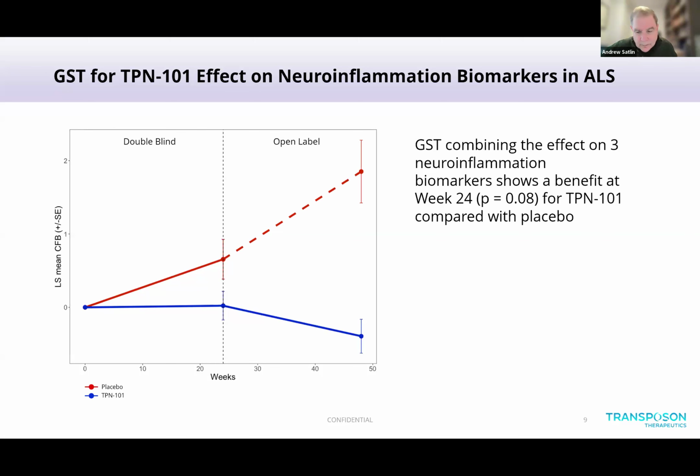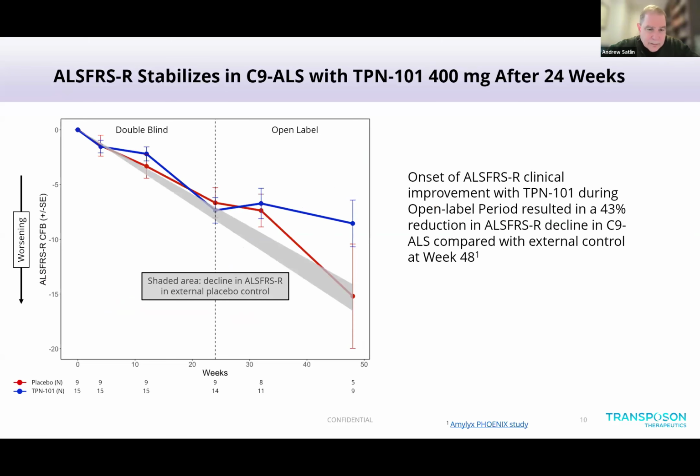I'll turn briefly as well to our clinical measures, the ALS-FRS and SVC. What we saw is that on the ALS-FRS, both the TPN 101 group and the placebo group declined during the 24 weeks of double-blind treatment. And both of them declined at rates that were predicted for an untreated population compared to a variety of other natural history studies, as well as other clinical trials that have been done in this population. And that's represented by the shaded area. Actually, the shaded area we took directly from the recent phase 3 AMYLEX trial.